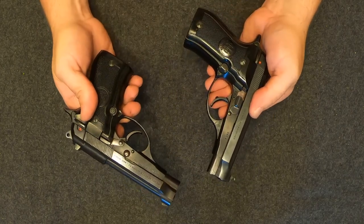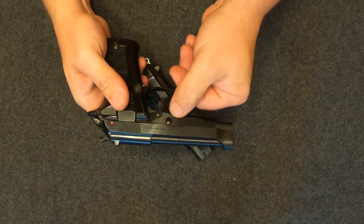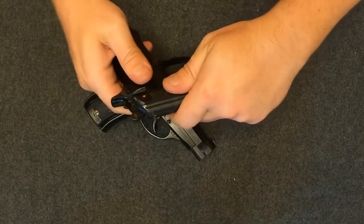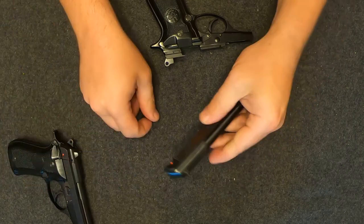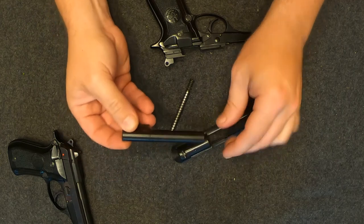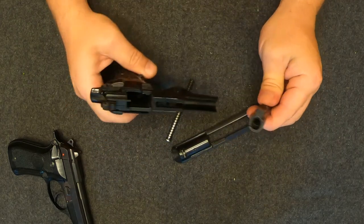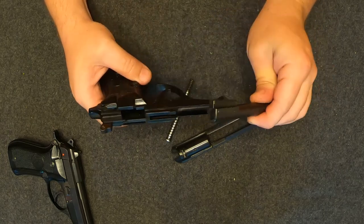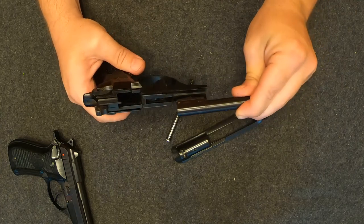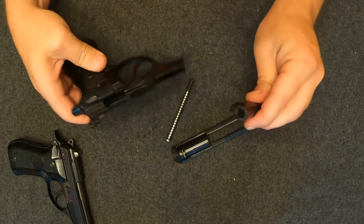The takedown on these pistols is pretty easy. You've got this little button right here. You push that button, rotate your lever, and it comes right off. Recoil spring and guide rod. And one of the cool things about these is even though it's a blowback, you can remove the barrel, because a lot of blowback barrels are fixed to the lower receiver, but you can take these out so you can swap a barrel, or it makes it easier to clean, whatever you want to do. It kind of fits in that groove like that, which I think is a pretty cool design.